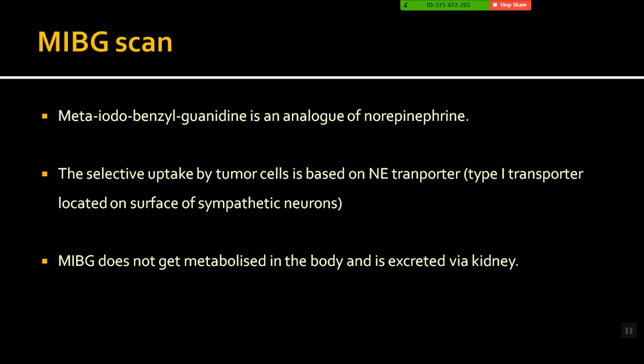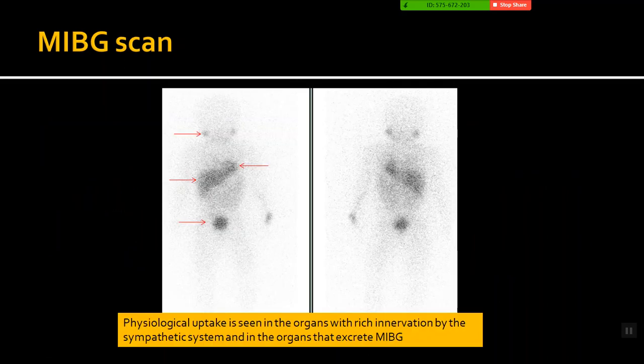Then there are some other tumors like the neuroendocrine tumors, NETs, which also can pick up MIBG. So any cell which expresses the transporter can pick up MIBG. MIBG does not get metabolized in the body in terms of liver or anything. It is just taken up and excreted by the kidney. Okay, that is what you have to remember.